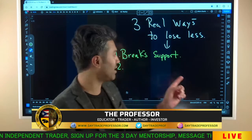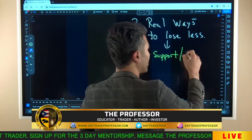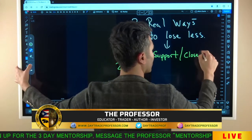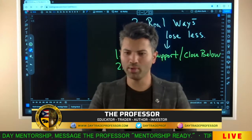Close below support. I got that already. Close, break, support. Yep. Keep going. Okay. Close below. We can write that. Keep going.